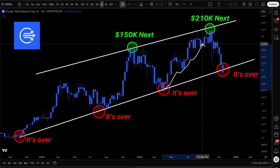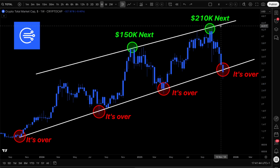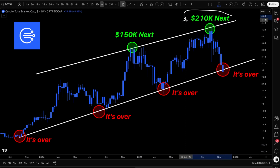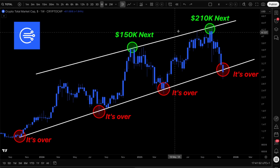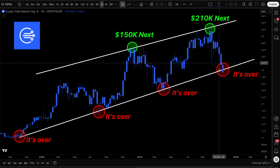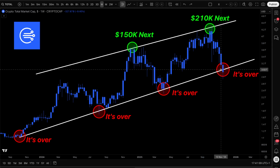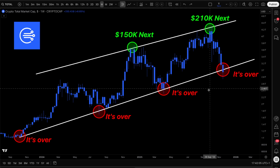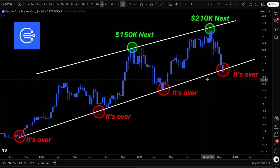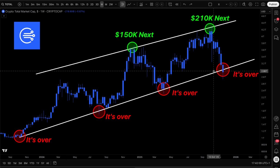Then we pumped further towards the upside once again. We hit that $128,000. Everyone was screaming $200,000 is next, etc. Then we got rejected by it once again, moved down perfectly to the lower side of this upwards channel. Right now we are seeing buy momentum coming into this market, which is a really good signal. And for me, this is the buy signal I want to see to scale in my Bitcoin and Ethereum.